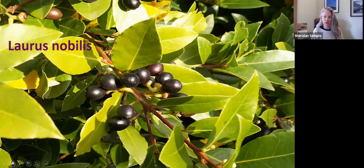And here it is again, another picture. And these great dark purpley berries. It is an aromatic evergreen. It can be a small tree or a large shrub, and it has these green, smooth, hairless leaves. It's in a flowering plant called Lauraceae. That's the plant family it belongs to. And it can grow up to like 20 to 60 feet tall. So when you're throwing a bay leaf into your tomato stew, just think about that.